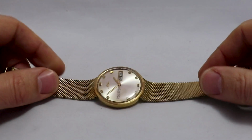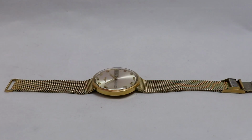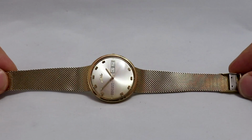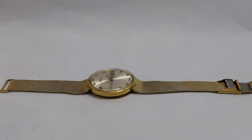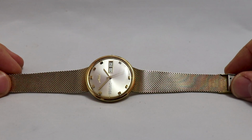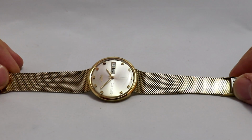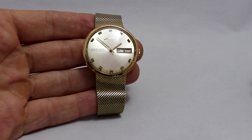And this watch was regulated and serviced by an independent watchmaker here in Hamburg, and for a really reasonable price. And so if you have a competent watchmaker, then you can give him your vintage Mido, and then it runs again. And so let's stop here.